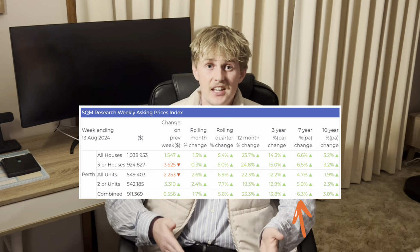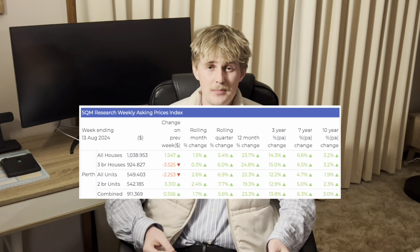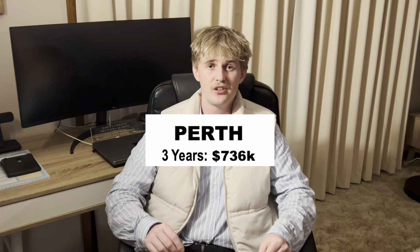And it gets even worse because over the last 10 years in Perth, the average return has been 3% per annum, which is only 30% of growth over the last 10 years, and mainly due to Perth having a really crap run for 10 years between 2010 and 2020. If you purchased that $500K property in Perth 3 years ago, today it would be worth $736,000.